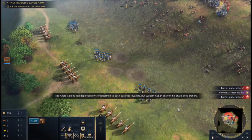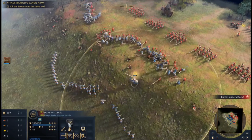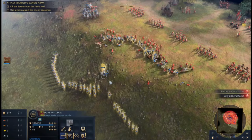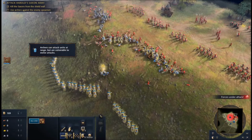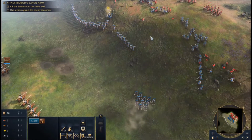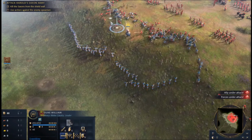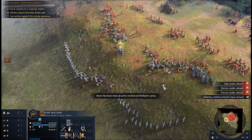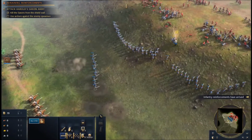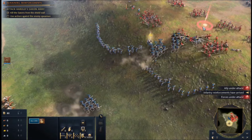The Anglo-Saxons had deployed rows of spearmen to push back the invaders, but William had an answer. His sharp-eyed archers. Charge! Archers, fire faster! Oh, there's your archers. More Norman men-at-arms reinforced William's army. Good, that's what we pay him for. Come on, make way. Alright, double clicking.